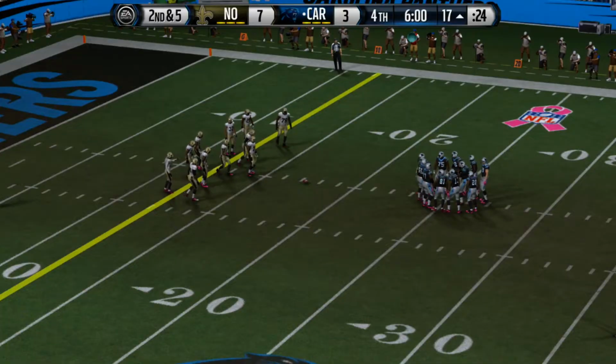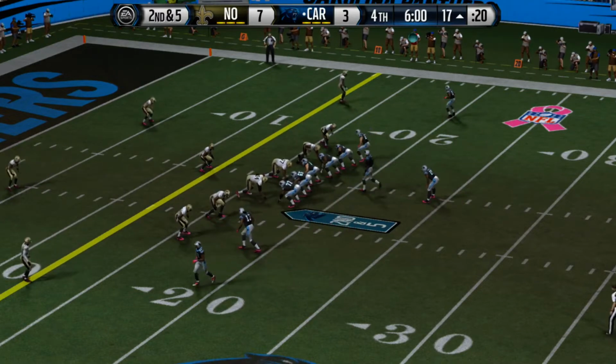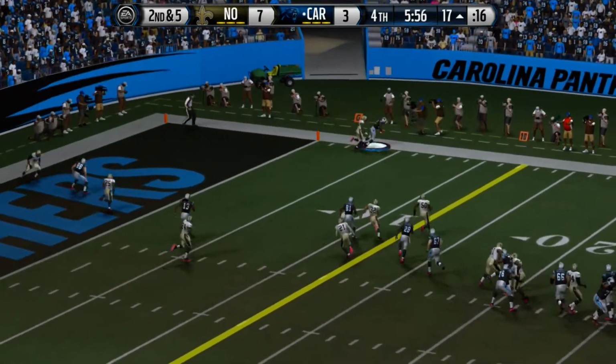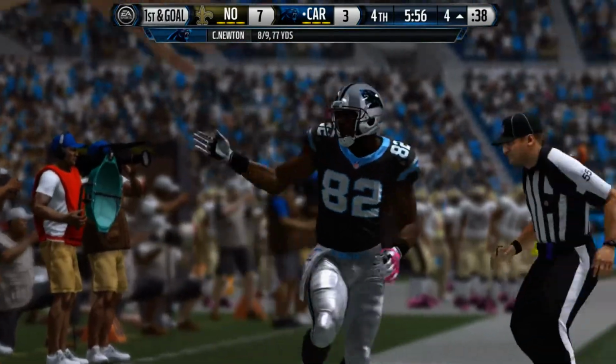It's now second down and 5 after running it on first down. Benjamin's going to get set in the slot for this snap. Looking to the right side and throwing. Throws it toward the sideline. And what a catch.